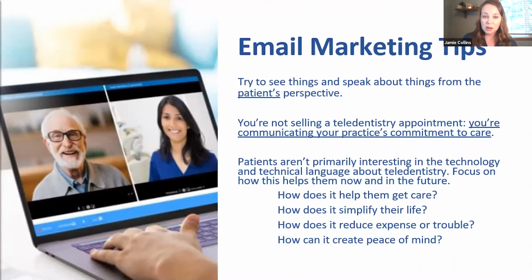Market it in your email. Many of us have programs that let us mass message all of our patients, and we have emails for them. Really try to see it from your patient's perspective. You're communicating your commitment to care to your patients. Let them know how it helps them get care, how it simplifies their life, and how it reduces and saves them time and money. And it's really that peace of mind aspect. You're speaking to the emotion of it, and then put the link that you offer this.